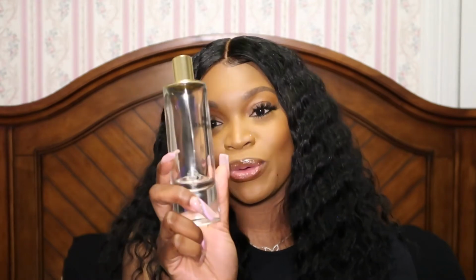Next up, we're moving on to smell good. Now y'all know, if you've watched my perfume collection video, which I dropped a little while ago, I need to do an update because my collection has really changed. I want to share two perfumes that I have been living for. The first one I'm going to show you, I really feel like is a hidden gem. If you know, you know, but if you don't know, now you know. The Zara Red Temptation perfume.